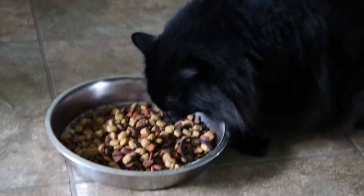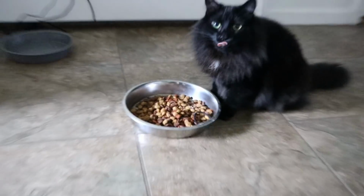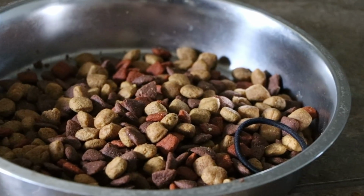Moon, that's the dog's food. My cat is eating the dog's food. And she left a hair tie in there for my dogs to choke on. I'm gonna get it out.